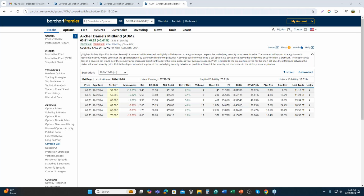So I think there's a couple of ways you can approach this. The first way is, you can roll up. In other words, buy back that call that you sold and then sell a call at a higher price, again creating a greater profit potential. But I have to make sure that I'm not doing it at the cost of the rollover. In other words, if it's costing me more to get out than it is for me to re-enter, a deficit, then I'm probably not going to do that trade.